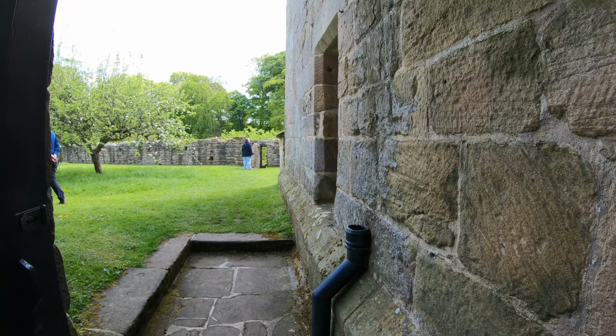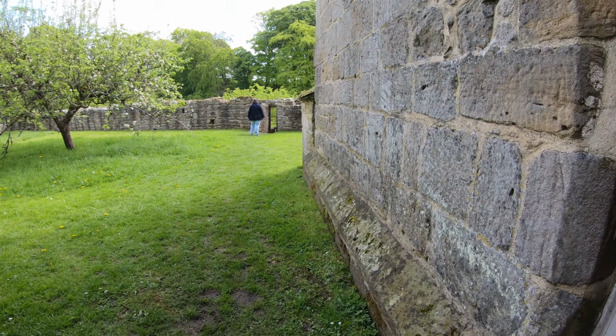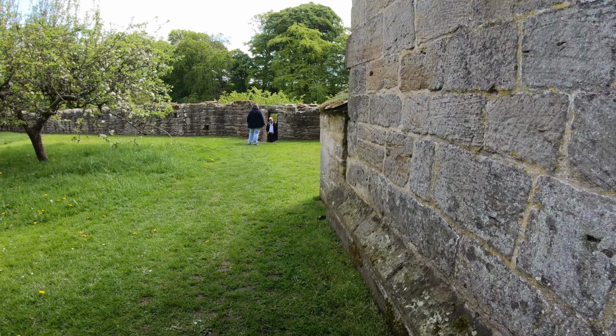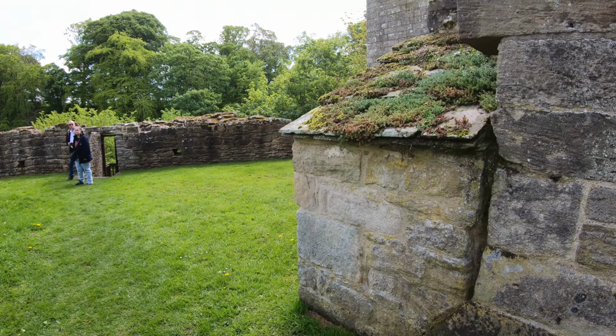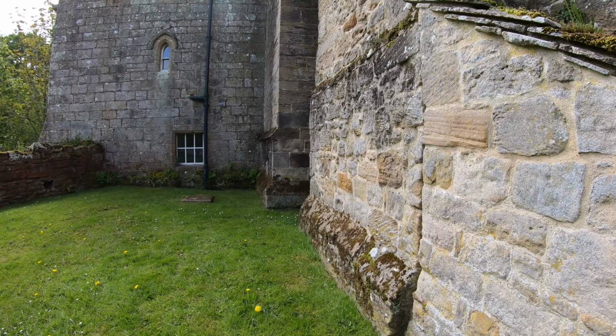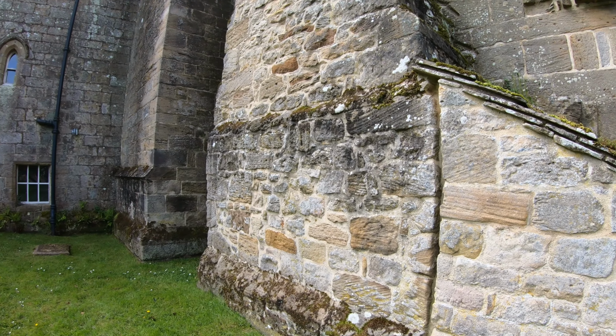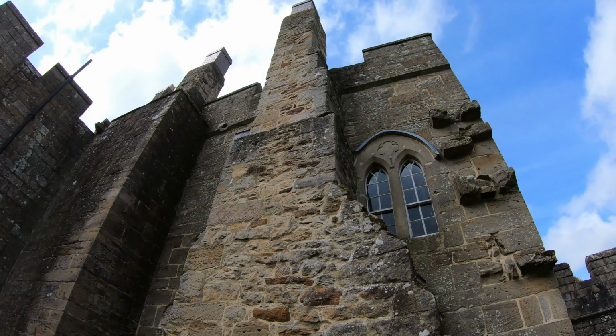Just outside the inner courtyard is the castle's orchard, where the fruits and the veg would have been planted ready for cooking up a storm for the lord and his guests. We also get the chance to head outside around the curtain wall of the south side of the castle just to see the structure and also the views, and they really don't disappoint.